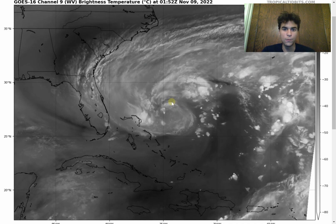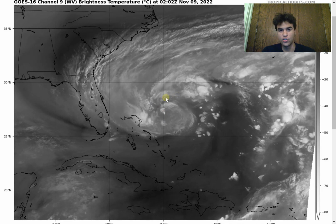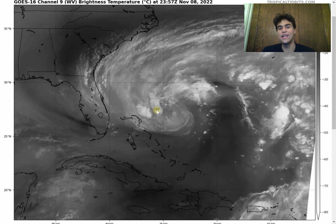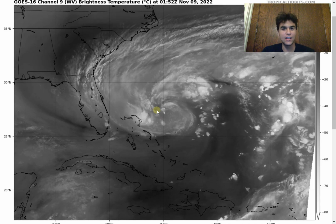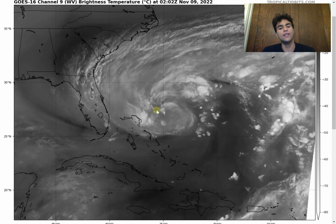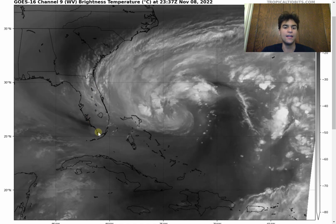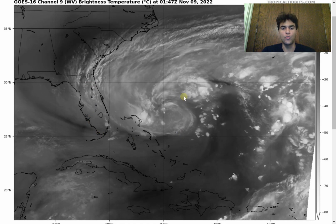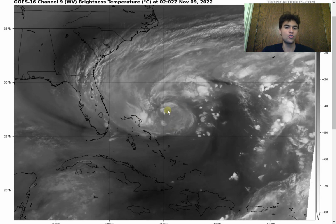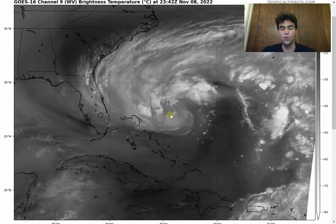The convection, however, is still displaced somewhat from the center circulation. The strongest winds are just outside of the eye wall, which shows that this necessarily isn't at its perfect stage where it could intensify rapidly. However, over the next couple of hours, under this very low sheared environment, we're going to see the convection wrap around all sides of the center circulation, and we'll begin to see the storm gradually intensify a little bit faster than it has over the past several hours.